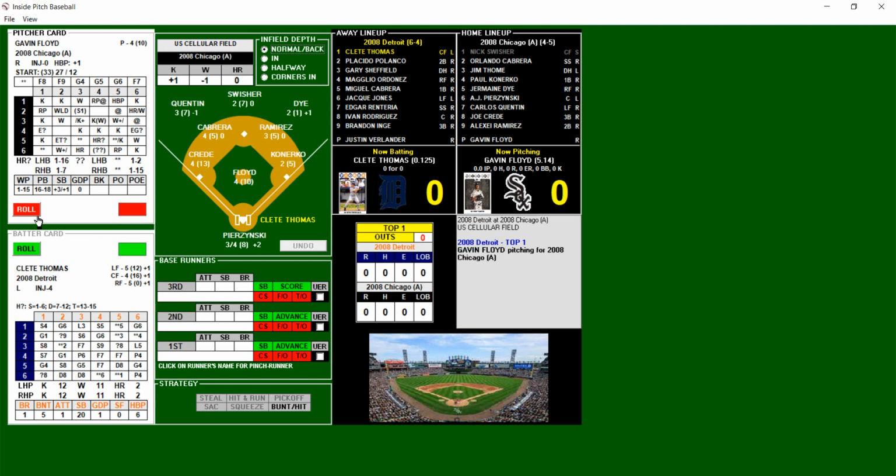Clayton Thomas batting a 125. 5-4. Strikeout 13. That's a 6. Struck him out. Oh, no, wait. 16 too high. Sorry. 4-1, and that's going to be a base hit for Clayton Thomas.